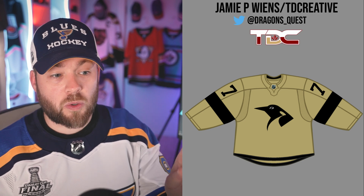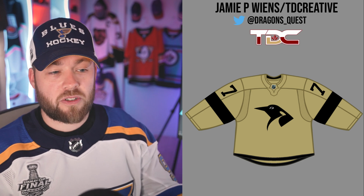Like the shade's not perfect, but I think that's a really good, like if I'm thinking about the series Minimalist, that's a really good executed logo by Jamie. The size is perfect. It matches the general thickness of the stripes on the arms. You got some black down below as well at the bottom of the jersey. I think this would look great in a uniform. So this is my favorite. This is really good. Pittsburgh Penguins, really good jersey, Jamie.